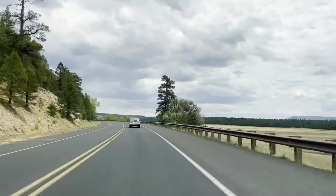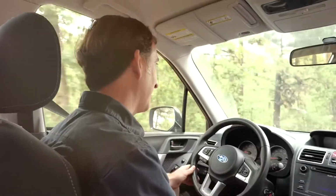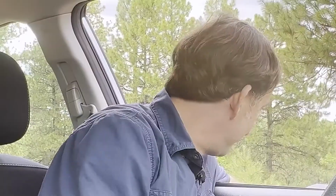Let's head on over to the Lowell Discovery Telescope, about an hour south of Flagstaff, which is where we are going to be collecting data for the DART mission. The reason we're all the way out here in the middle of this forest is that we have really dark skies here.